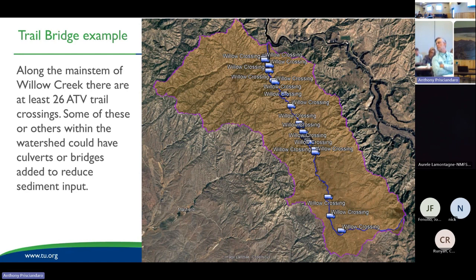Some of those are probably not causing any issues, but there is the opportunity down there with that many crossings that we could do something to limit the amount of sediment that is being put into the creek and eventually downstream into the river reservoir by hardening surfaces or putting in bridges or working on something there.